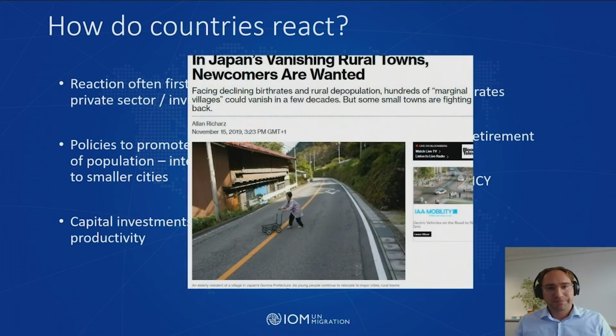But going to internal redistribution of populations, governments put in place a variety of different strategies, so tax benefits or housing benefits or some sort of financial incentives to motivate particularly younger people, young professionals, to move from the larger cities towards smaller communities. And they can also do this with employers, trying to get employers to redirect their investments and their job creation away from the major cities and towards smaller cities throughout the country.